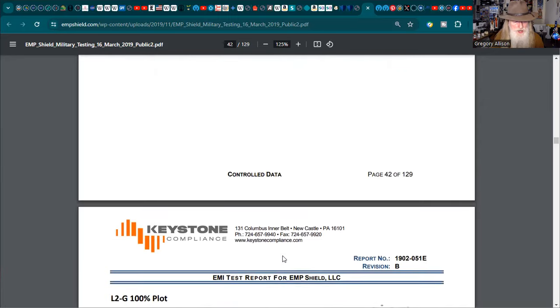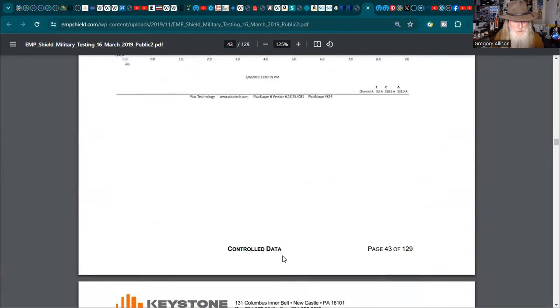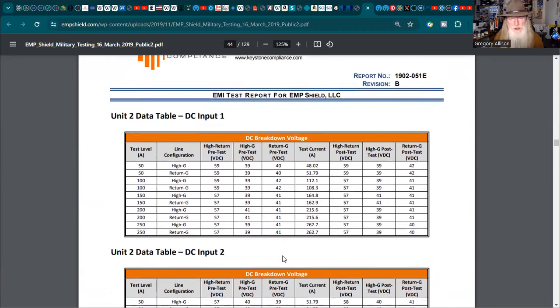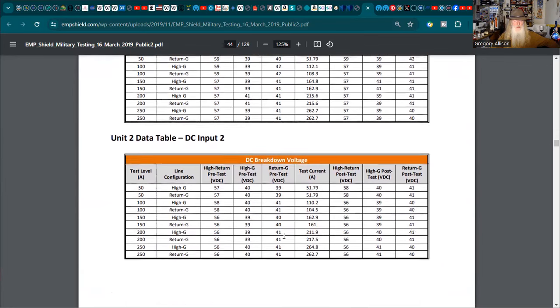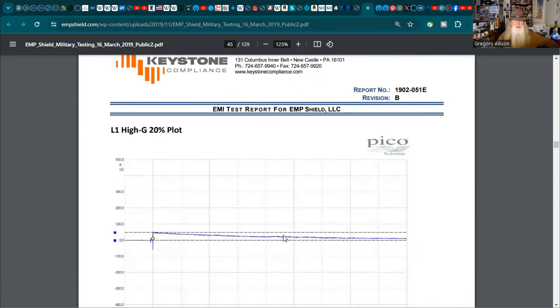All these charts, they had one chart in microseconds. I haven't seen anything in nanoseconds. What did I tell you the rise time was for the E1? 4.8 nanoseconds. Test, 250 amps. And it's all, again, 262.7. Here the voltages are like 57, 39, 41, 250 amps. These are all the intermediate tests.